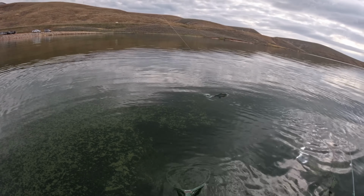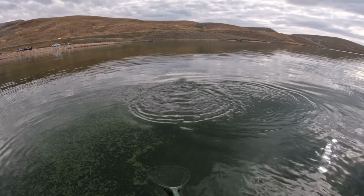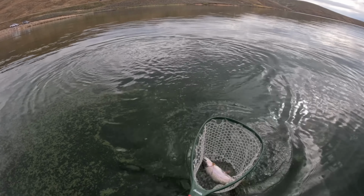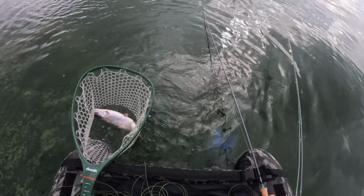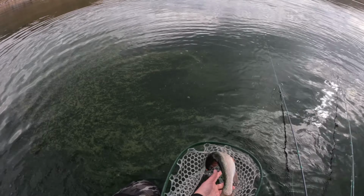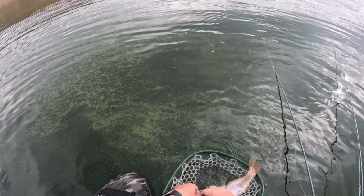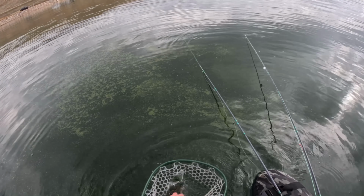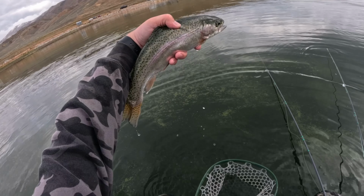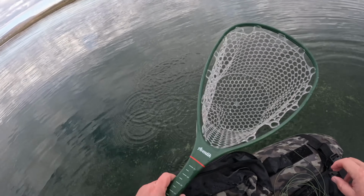Come on. And you're done. Nice. Okay, that one didn't take nearly as long, but I'm grateful for that. There we go. It's a good bow. I'll take it. Zero complaints now.